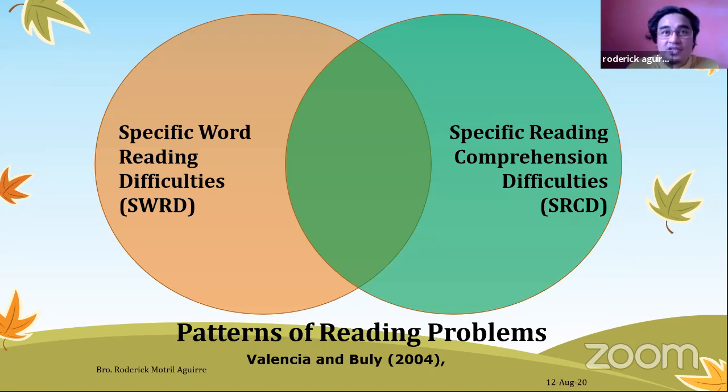And text types, as I have discussed in one of my seminars, can be clustered by Anderson 2004 into two: literary texts and informational text. And if you would like to know more of those reading comprehension skills on informational and narrative text, please do not hesitate to go back to and review my webinar or my topic on teaching comprehension of narrative text and teaching comprehension of informational text. That would fall under this cluster, specific reading comprehension difficulties.